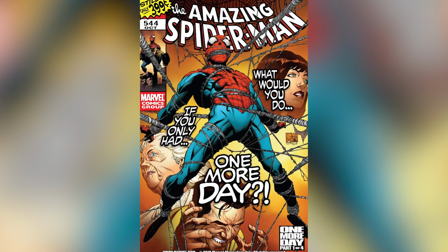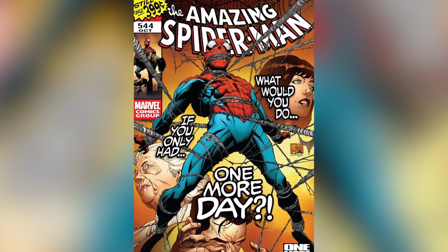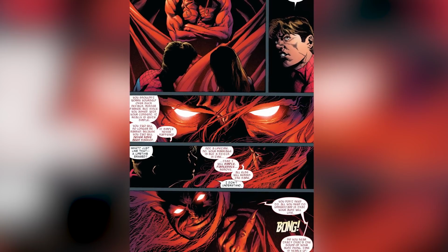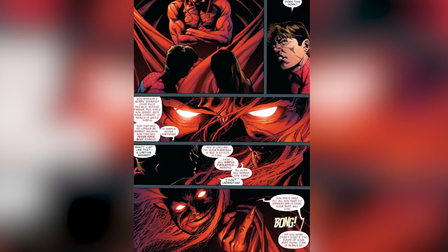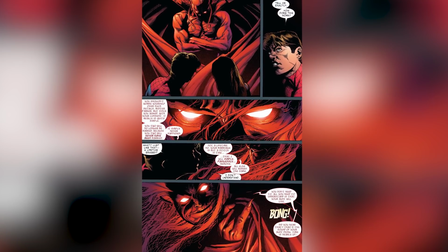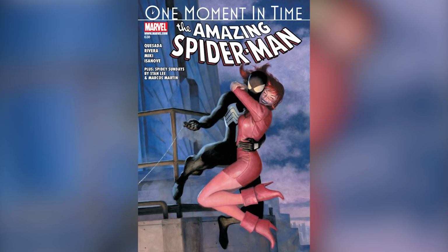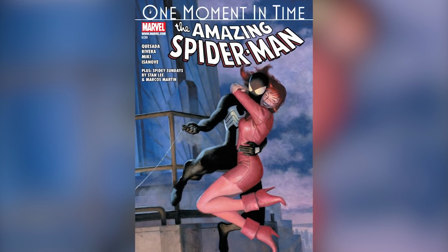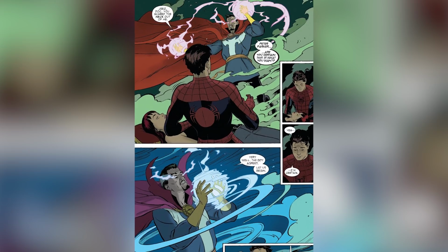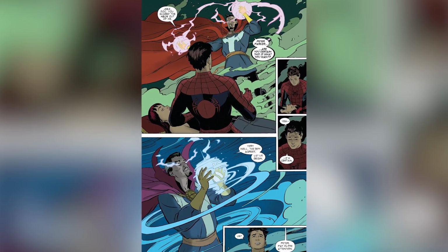The film's plot feels very reminiscent of what happens in a pair of infamous Spider-Man comic book storylines. In 2007's One More Day, Peter Parker and Mary Jane Watson Parker make a deal with the demonic Mephisto to erase their marriage from existence in exchange for saving Aunt May's life. In the 2010 sequel story One Moment in Time, Peter asks Doctor Strange to erase the public's knowledge of his secret identity, given the fallout of his and Mary Jane's agreement with the demon. And after some convincing, the Sorcerer Supreme agrees.